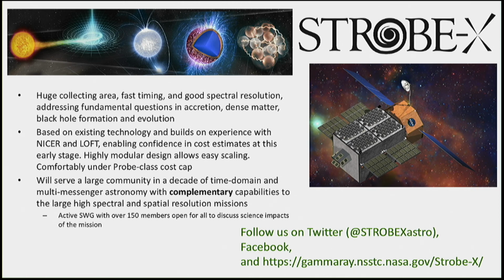And so I think STROBE-X is going to serve this large community in the decade of time domain and multi-messenger astronomy with capabilities that are really complementary to the work that's being done on very high spectral and very high spatial resolution X-ray missions. And so I think we need all of those.